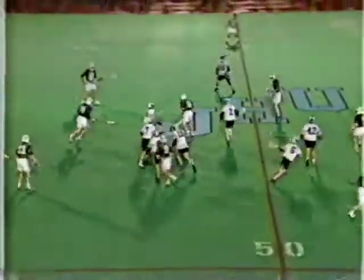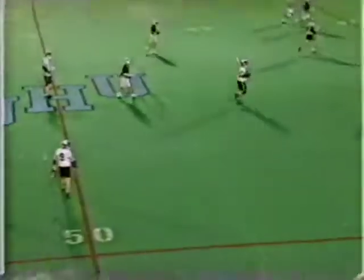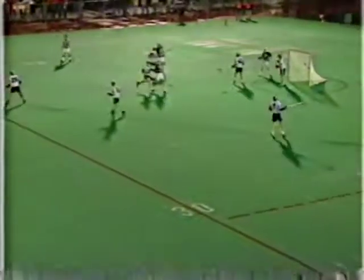The bodies start to fly once again. Have you ever seen such congestion at the midfield line? Seemed as if all 18 players minus the goaltenders were up at the midfield line. That's going to be a push against Hopkins. Loyola now set to go on offense. Dan Burnham, number 9. I thought he played a great game against Syracuse. Really controlled the tempo well.